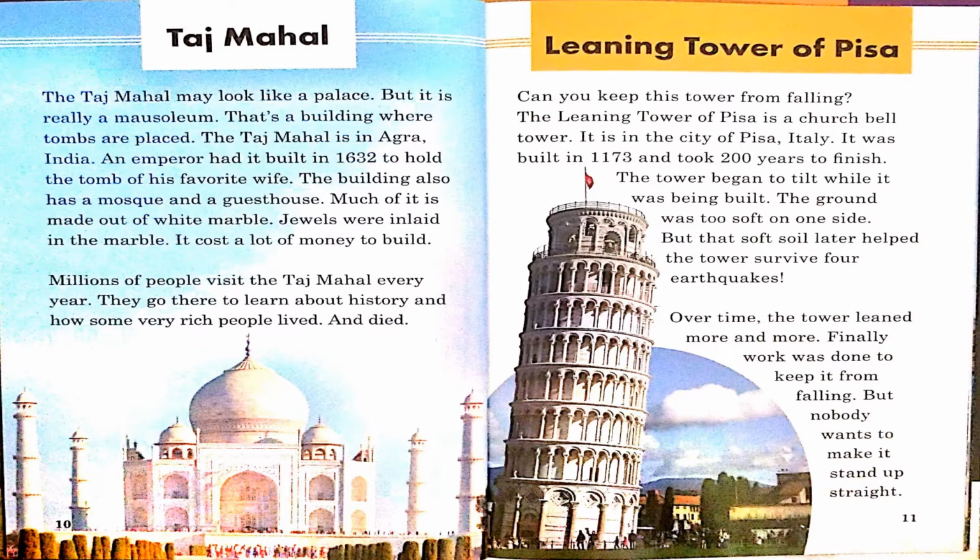Leaning Tower of Pisa. Can you keep this tower from falling? The Leaning Tower of Pisa is a church bell tower. It is in the city of Pisa, Italy. It was built in 1173 and took 200 years to finish. The tower began to tilt while it was being built. The ground was too soft on one side.